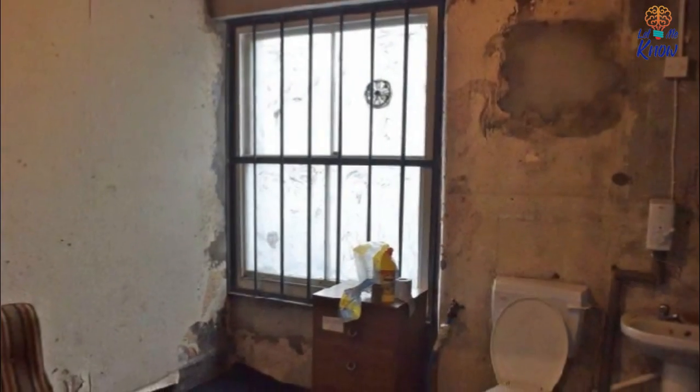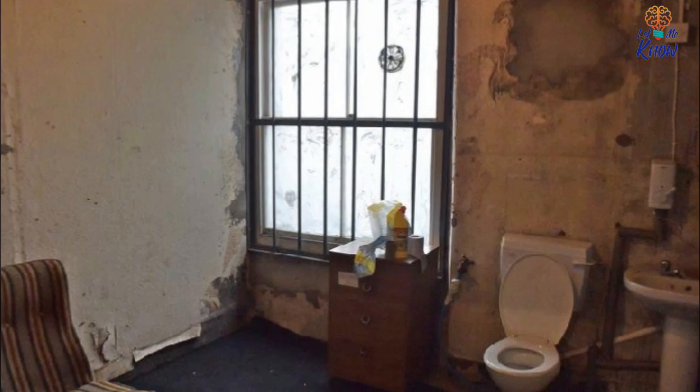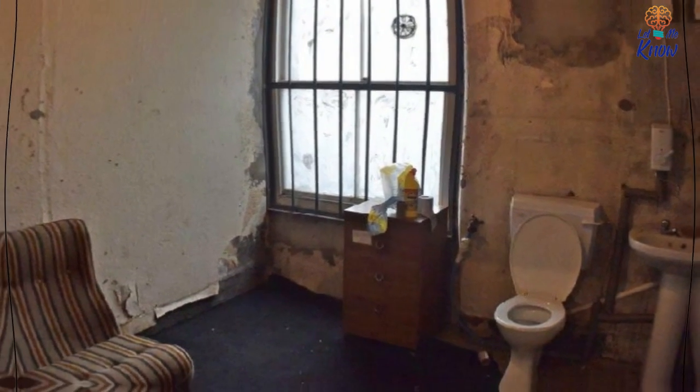This place looks like it could be a grisly crime scene that's seen its fair share of gruesome goings-on. Even the bottles of bleach look ominous. Real estate photos like this should be illegal.